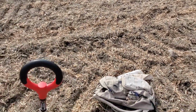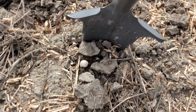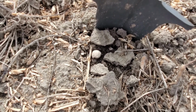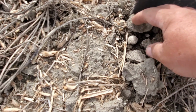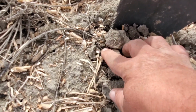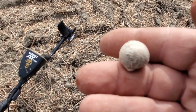Nobody was hunting here. And the first hole I get, and this one's amazing. I did move it because I just did a quick TikTok video. So if you want to see short videos of our hunts, go to Relic Posse at TikTok. But this one was just almost on the surface. As soon as my shovel touched the dirt, it pushed it over and there was a huge musket ball.